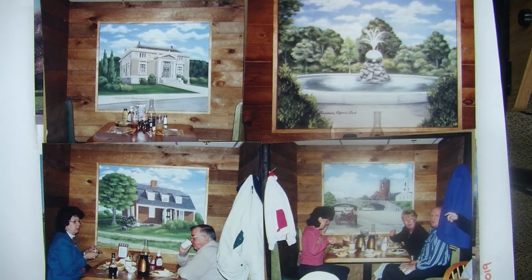When Hearth and Kettle built that building, they hired a gallery in Plymouth to do some local decor for them. They called me and asked me what I thought they should use, and so I gave them a bunch of old postcards to pick from, and that's what they used. So that was just another project. We have all kinds of crazy projects.